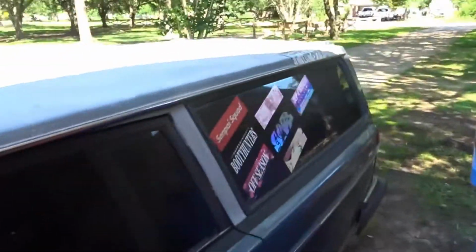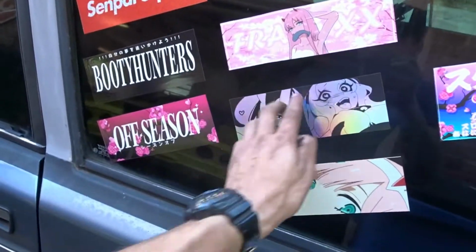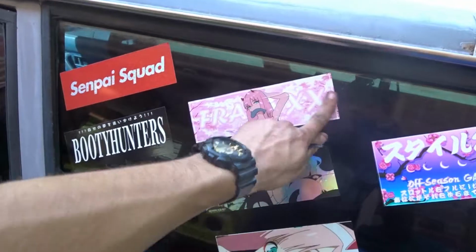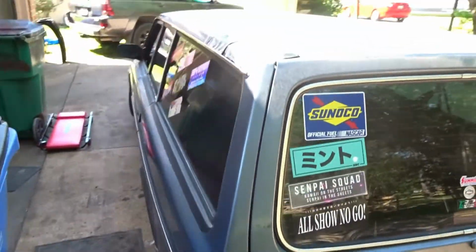And I just love the way these freaking look. I don't even watch hentai or anime, but I love the way these stickers look. So what you gonna do about it? I spent my money, I bought these stickers myself, and this looks hot.